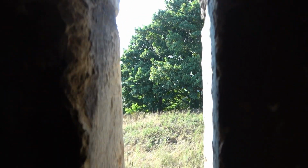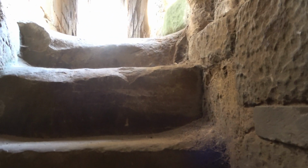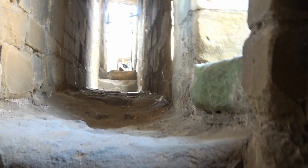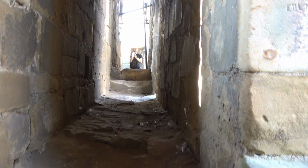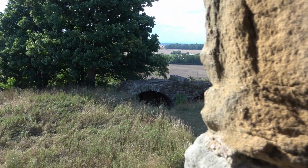And again, there's areas here with very slim windows where you would have flanked the rear of the castle, the fortress, and then protected this side of it, the west facing or the northwest facing, from a potential attacker. And then these stairs take us back up to the second floor. And again, the windows are here, very narrow windows which would have been used within this double skin of the castle, the fortress.